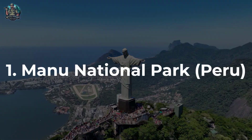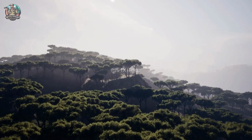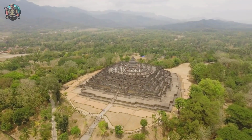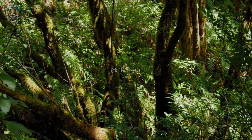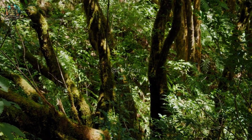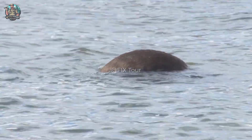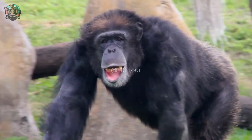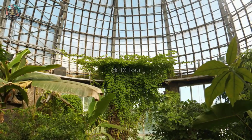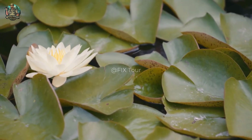1. Manu National Park, Peru. Located in the Amazon of southeastern Peru, the Manu National Park is a designated UNESCO World Heritage Site. This park, also called the Manu Biosphere Reserve, is chock full of amazing wildlife, including giant otters, wattled jacanas, jaguars, and various monkeys. It is also home to some 20,000 plant species, including significant water lilies.